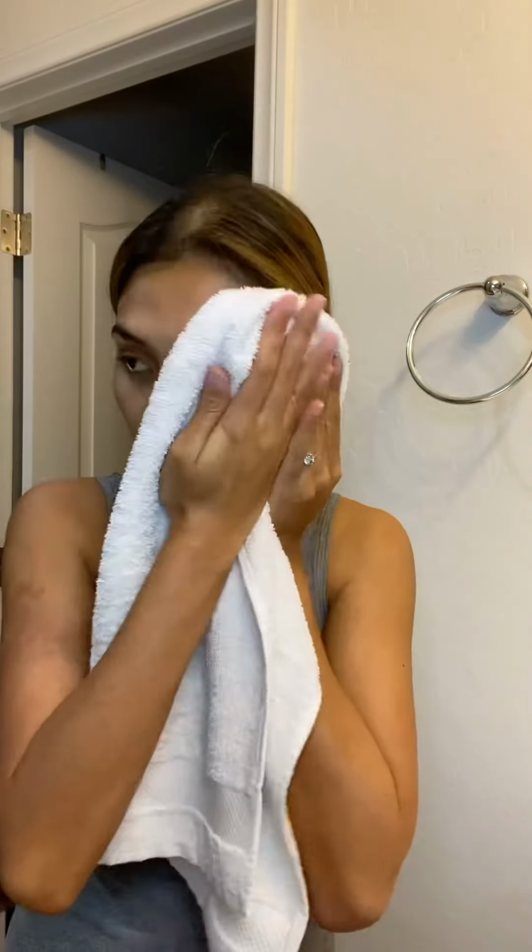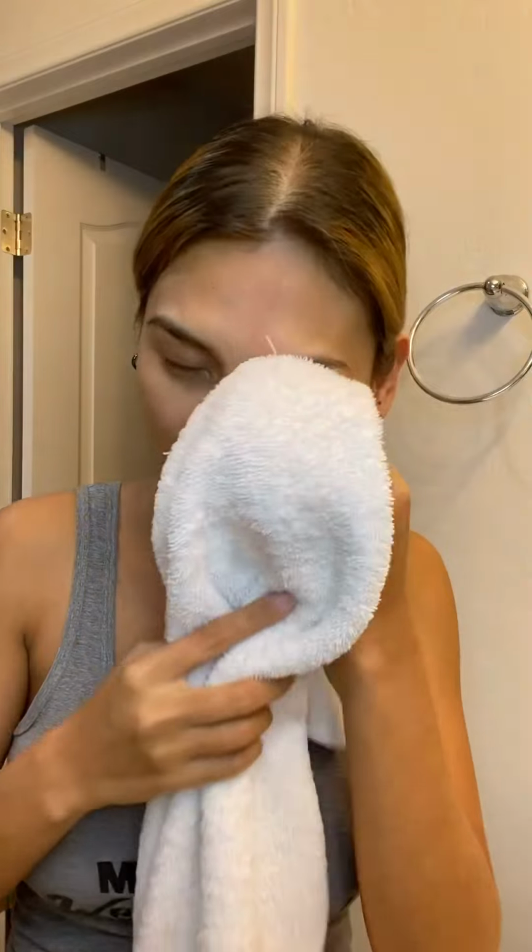Dry towel. Wow. Kasi nga daw, nagda-damage daw yung layer ng skin kapag pinaganon mo. So, dab-dab-dab lang. Ayan.